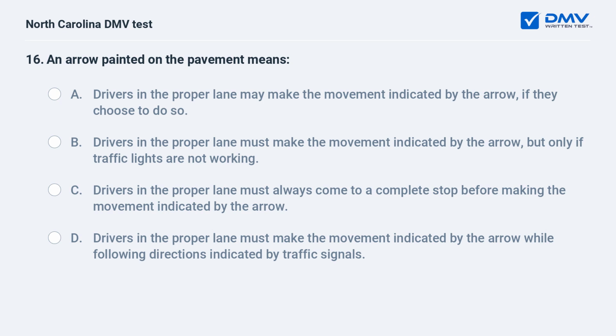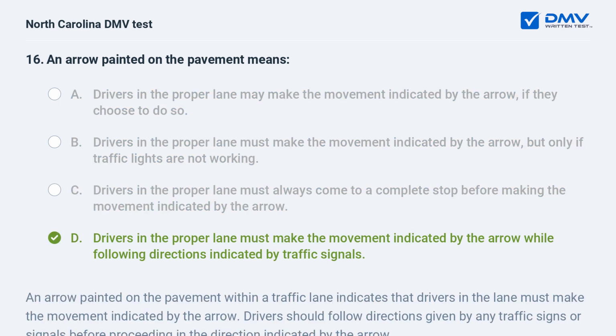An arrow painted on the pavement means A. drivers in the proper lane may make the movement indicated by the arrow, if they choose to do so. B. drivers in the proper lane must make the movement indicated by the arrow, but only if traffic lights are not working. C. drivers in the proper lane must always come to a complete stop before making the movement indicated by the arrow. D. drivers in the proper lane must make the movement indicated by the arrow while following directions indicated by traffic signals.